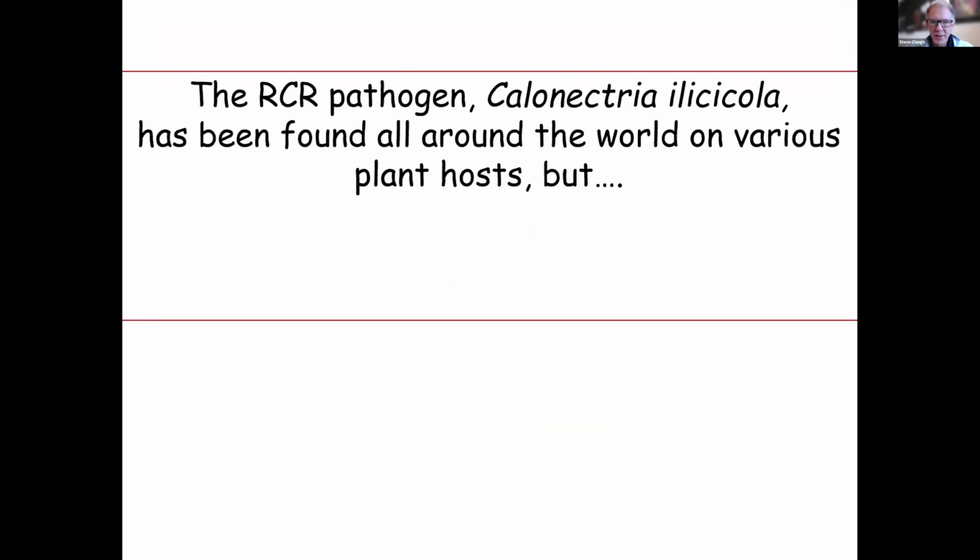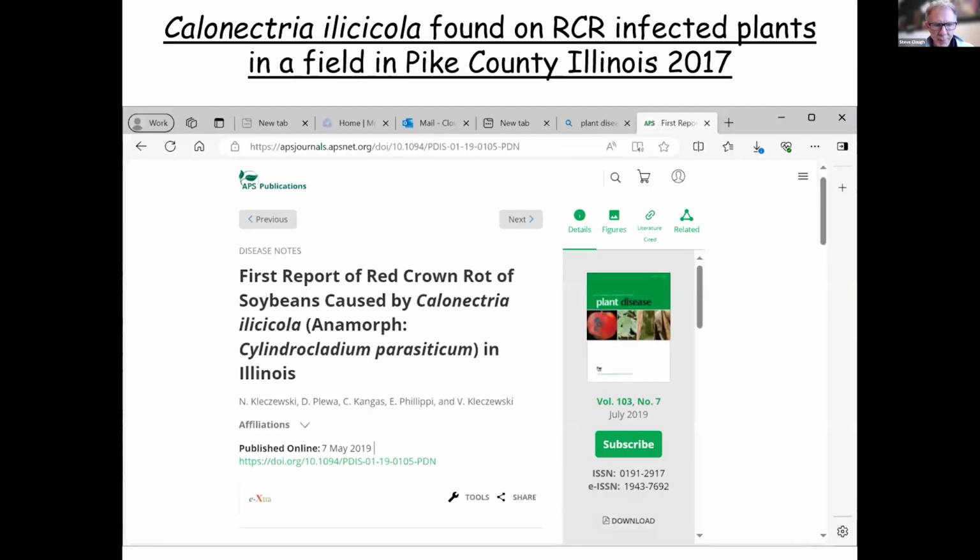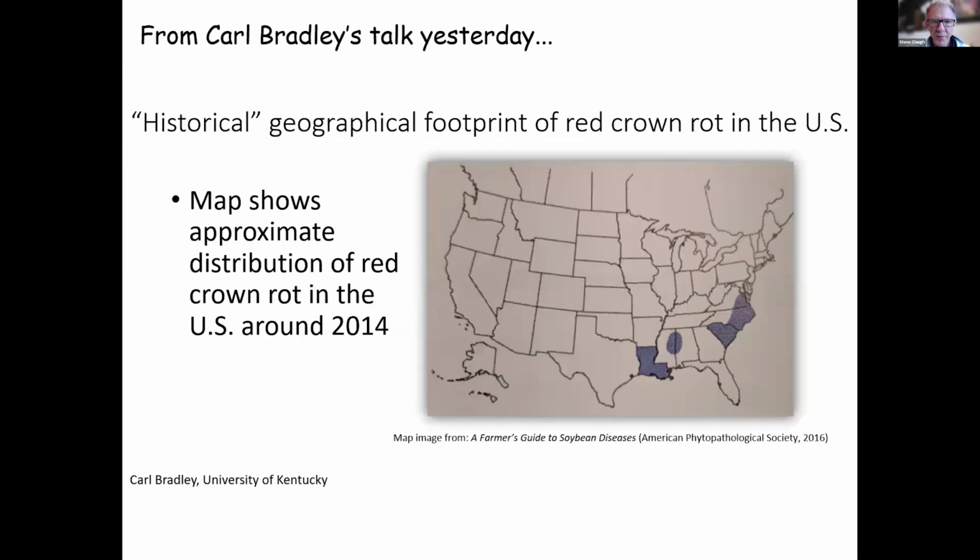Okay, so the pathogen Pleonectria leucicola has been found all over the place. It infects many different plants: peanut, soybean, blueberries, papaya, eucalyptus, many things. But it only recently showed up in Illinois. A paper by Nathan Kleczewski, which just came out in 2017, is when he actually did the isolation. If you look at what Carl was saying, where was the disease in 2014? Nathan found this in 2017 in Illinois, but prior to that, there wasn't much red crown rot around. There was some in Louisiana, South Carolina, North Carolina, Virginia, maybe some in Georgia too, but down in the deep South.